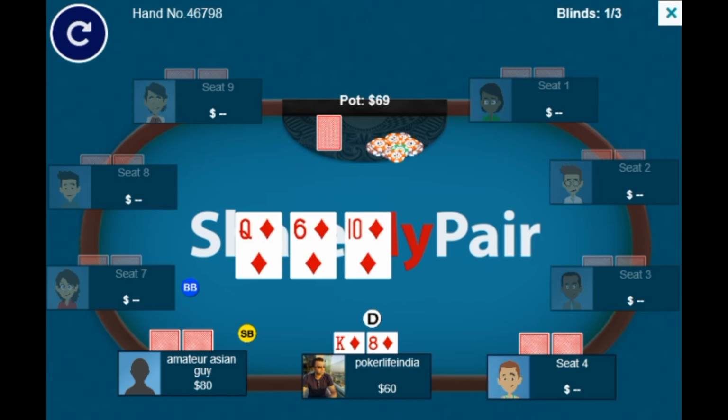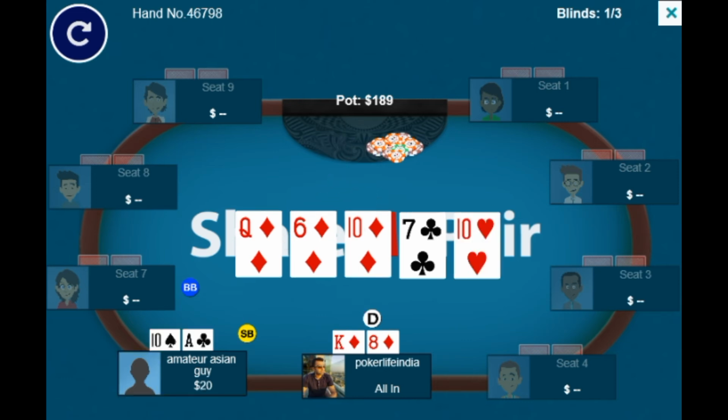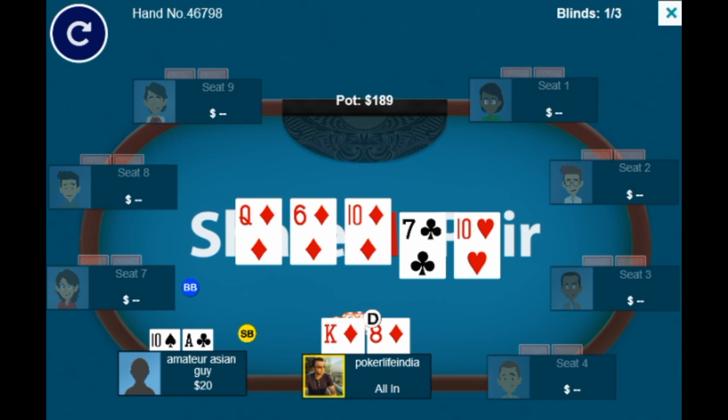As you can see, we flopped king high pair, king high flush. We obviously bet and get called. Lucky us. This card is not of much consequence to us. We bet further, and this guy calls. Wow, this guy is like a dream caller for me. And he just had mid pair and he just kept on going. I mean, I don't know what he saw there, but yeah, good for us.